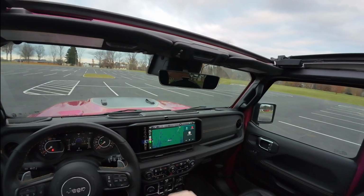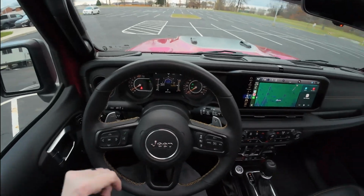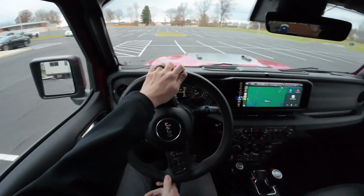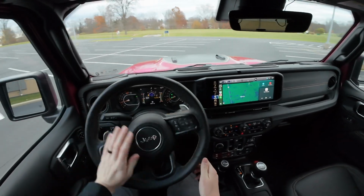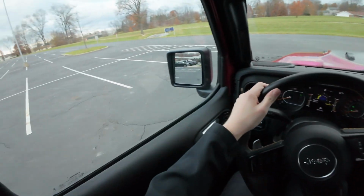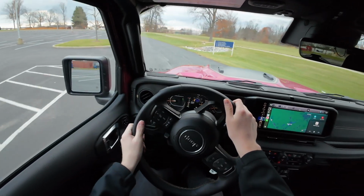So with all that being said, let's go ahead and close this roof and take this on a sunset cruise. Hopefully it's not too dark for you guys, so let's go ahead and take this for a spin. Hopefully this doesn't blow out my microphones, because this vehicle is pretty loud.